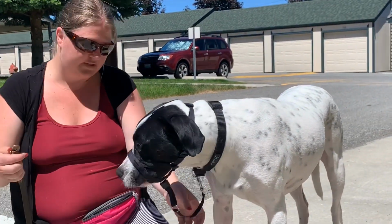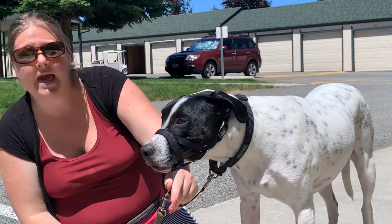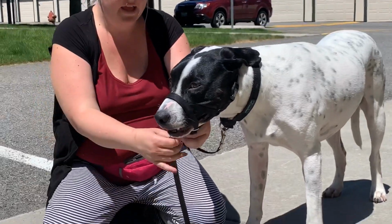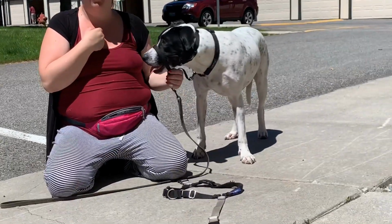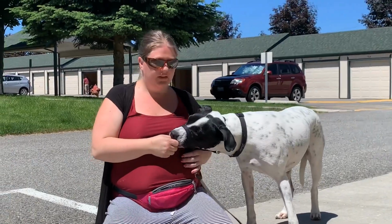Your leash hooks right here to this clip right here, and it almost works like a bridle would work on a horse. It works similar in a way that a bridle would work on a horse. And it really helps the point.